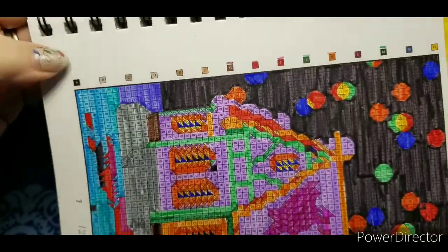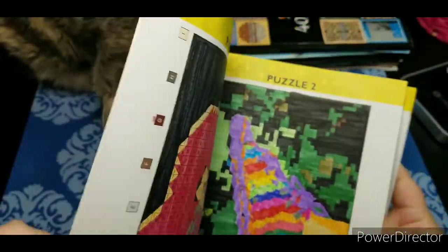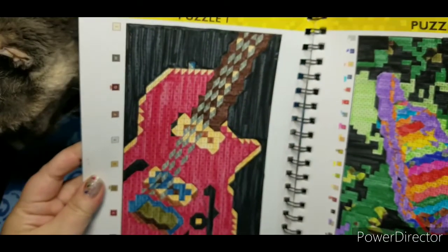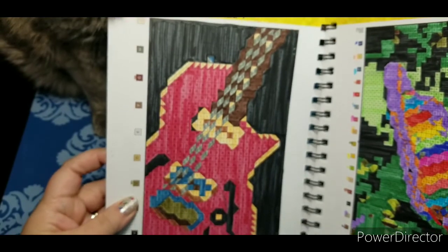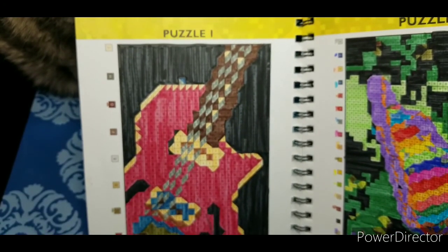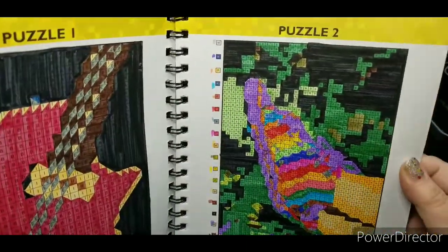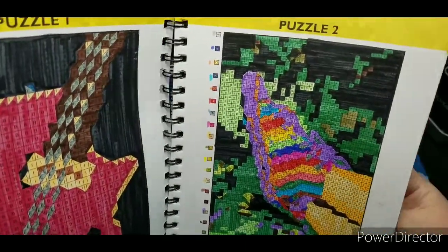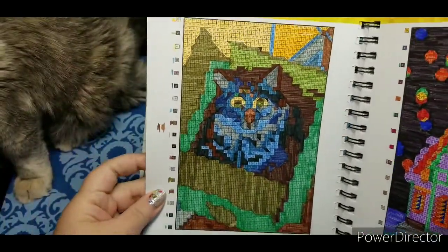These have a color palette just along the side of your image. And then I decided to just start from the front. And I took this with some water-based markers while I had to sit and wait while my husband was in an appointment. And I got the guitar done, the foot, rainbow foot, and the cat.